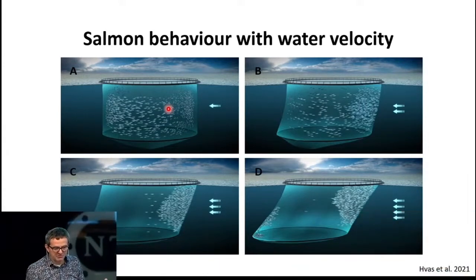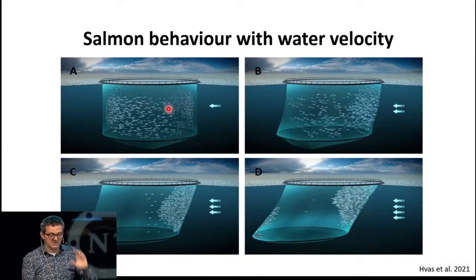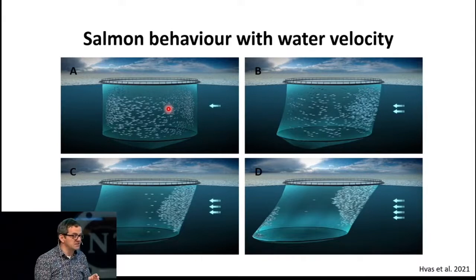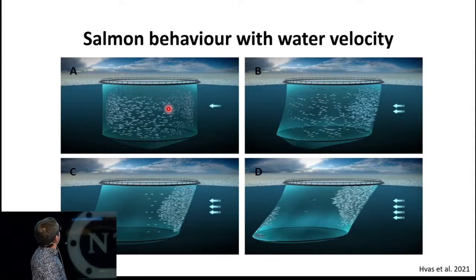So in a fjord where you have a gradient, they will swim high up when it's warmest high up, and deep down in winter when it's warmest deep down. So they will not utilize necessarily the whole cage. So if you have gradients, you need a much bigger cage or a deeper cage compared to if you don't have.